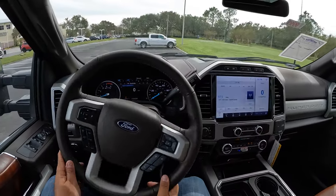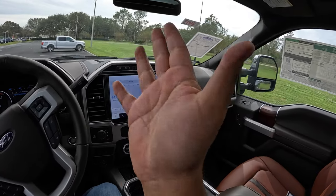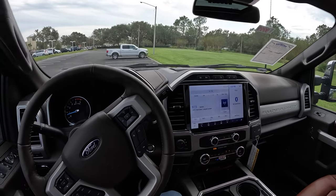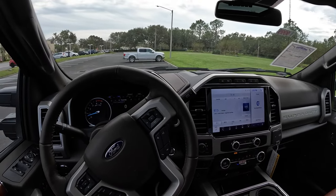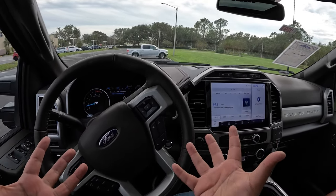Let me know what you guys think of this F-250 King Ranch. I love it. Now, of course, if you saw the price, this is a $92,525 truck. So they're still landing some market adjustments. These are not available all the time, as this truck is kind of scarce.